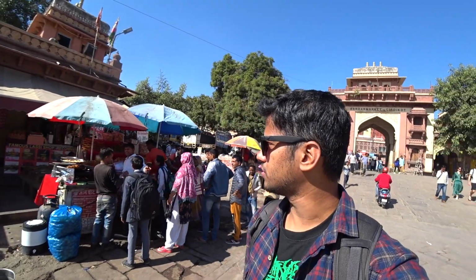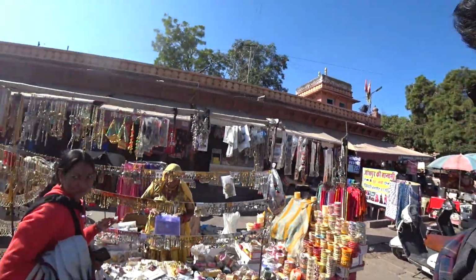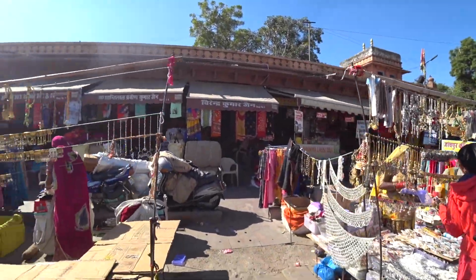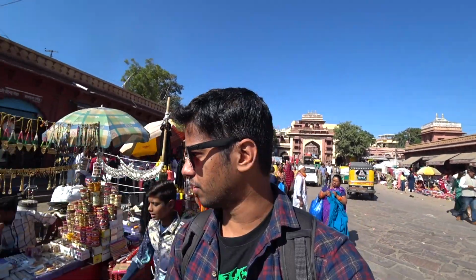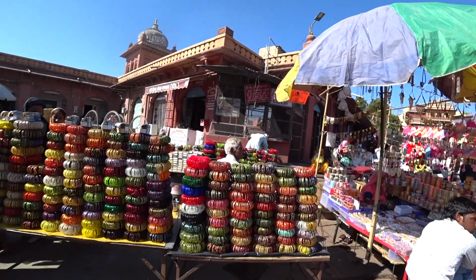I think the omelet place should be around here somewhere. Maybe you need to ask around. Find out where the omelet place is. The best omelets in Jodhpur. All right. Lassis are pretty cheap here. 20 rupees, it says over here. I need some food in me before I can start talking and have some energy. And it's getting hot. It was so cold at night when we arrived here. But now it's really hot. So a big temperature difference between day and night because of the desert. Look at these bangles here.